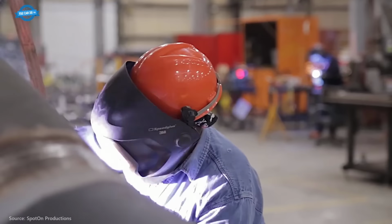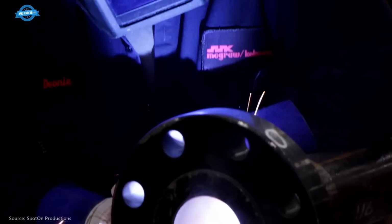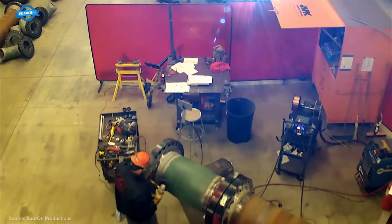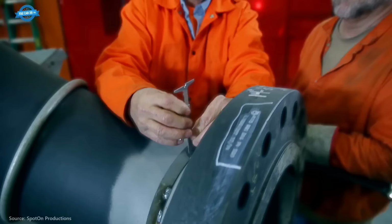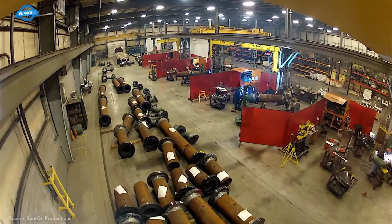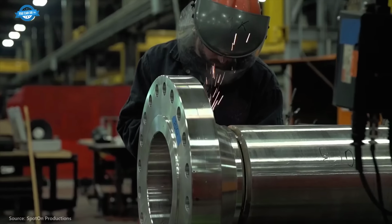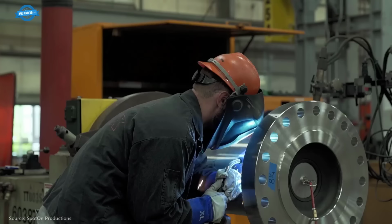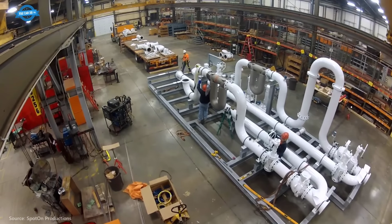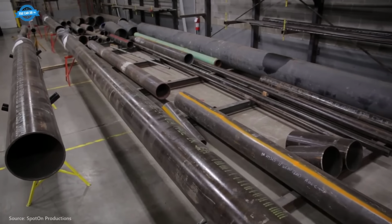Quality control is stringent, involving non-destructive testing, NDT, methods such as radiographic, RT, ultrasonic, UT, and hydrostatic testing, where pipes are subjected to pressures of up to 15,000 psi to detect potential defects. To extend service life, pipes are coated with fusion-bonded epoxy, FBE, or 3-layer polyethylene, 3LPE, which provide corrosion protection for over 20 years in harsh environments.